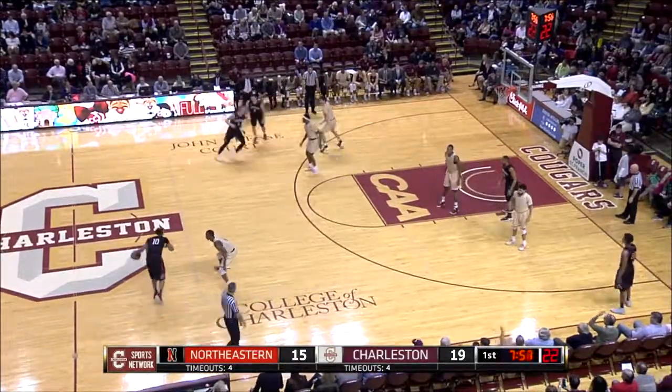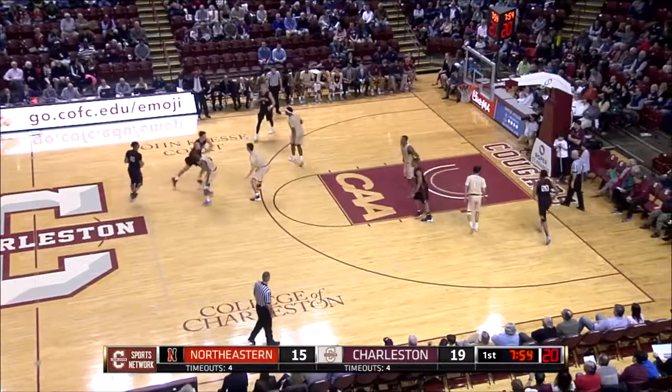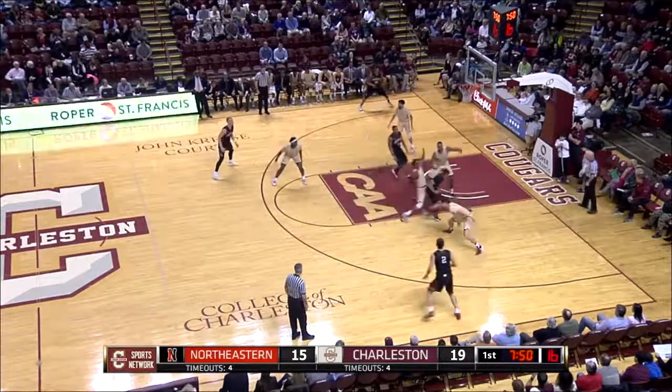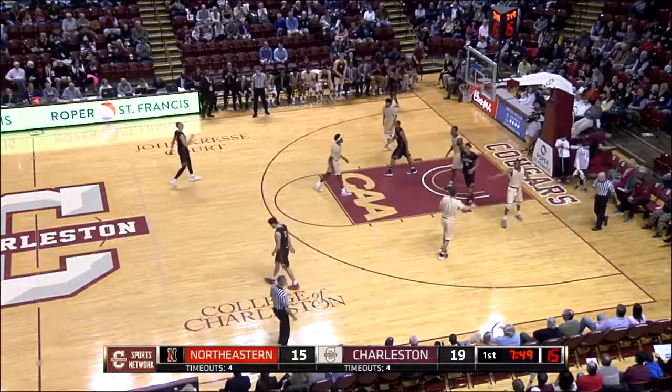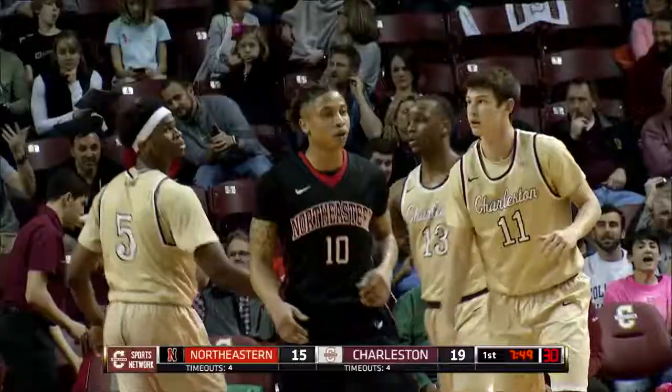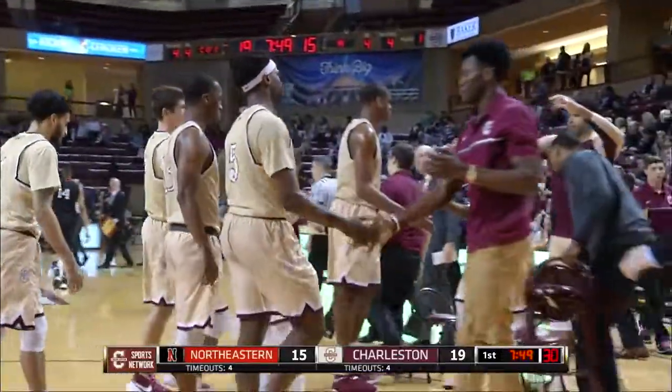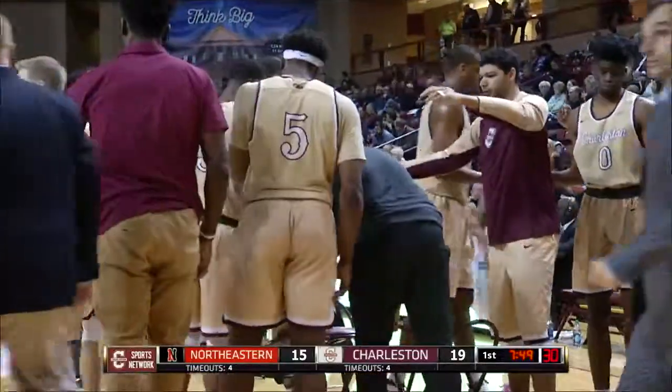Clock running in the first half. TJ Williams over to Brace. Brace will hand it back off to TJ Williams. Williams will drive right, drives down the lane. Ball went out of bounds and it went off of his knee. So it'll be Charleston's basketball when we come back after this media timeout. 7:49 left to play in the first half.